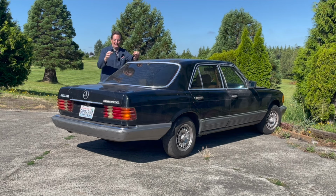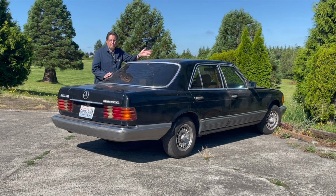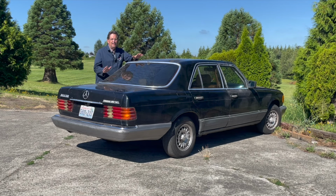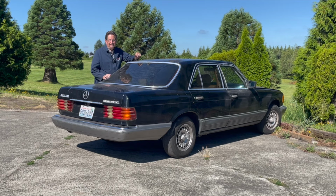But the other lesson is, be real careful when you buy one of these cars that you don't just rely on pictures alone. Because pictures on eBay or pictures on Craigslist can fool you, particularly if they're from a long way away. So just a word to the wise, if you're going to go out and get one of these old diesels, it's best to view it firsthand before you buy it.